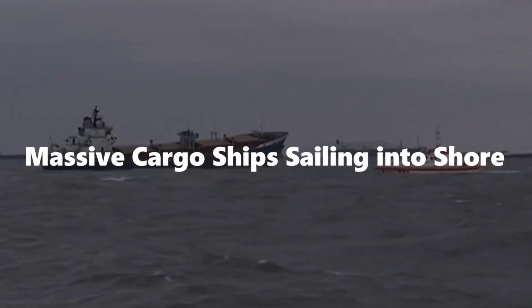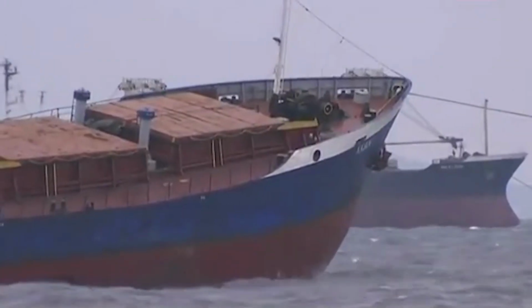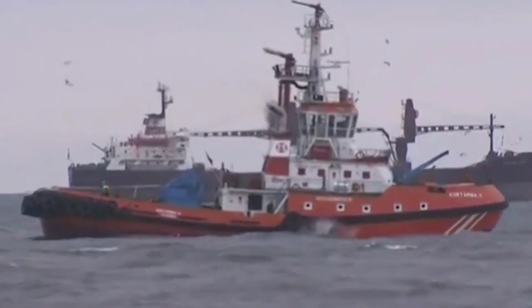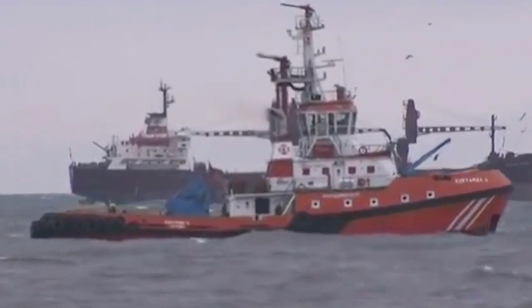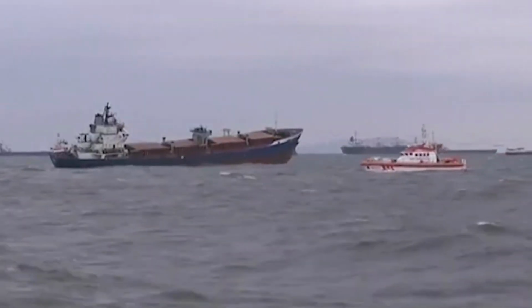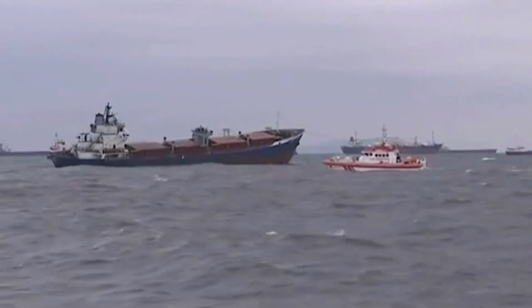Massive cargo ships sailing into shore. These ships are enormous, so considerable preparation and coordination are needed to ensure their safe docking at ports worldwide. It is vital to consider the water's depth, the tide's level, and the wind's direction to avoid potential accidents.